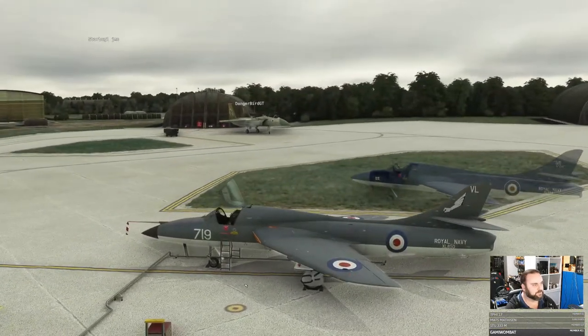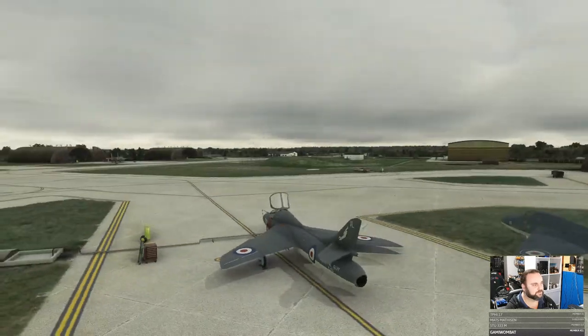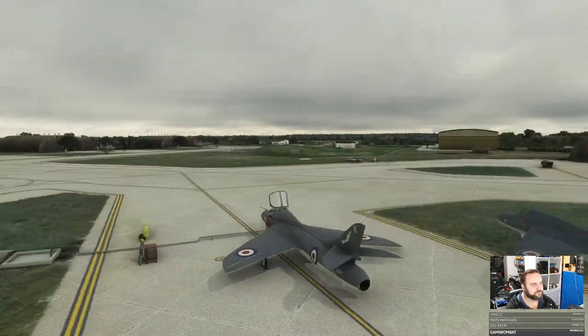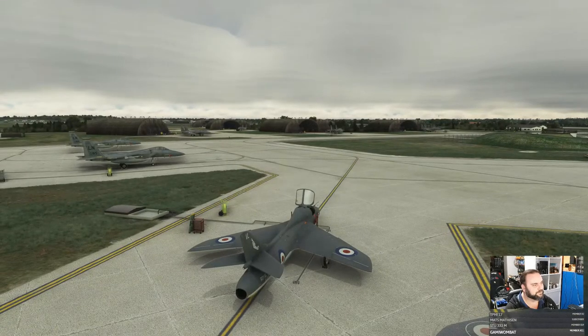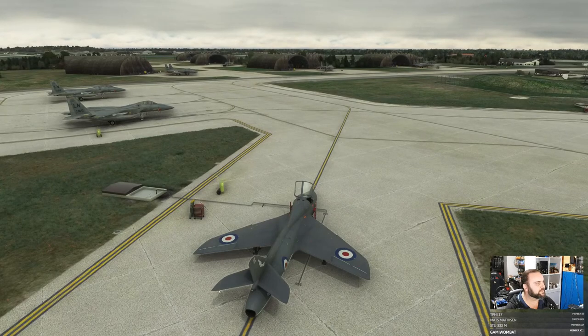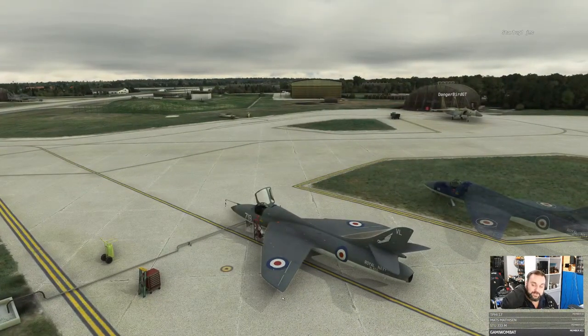All right. Love this plane. Oh, look at Danger Bird. He sits in this area quite well, but he's an Israeli F-15. Okay, not quite so much. But we've got all the tail numbers. Look at them all, different numbers. 165, 166. Well done.